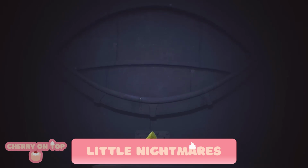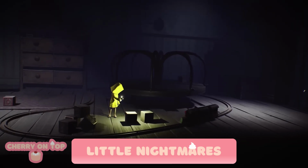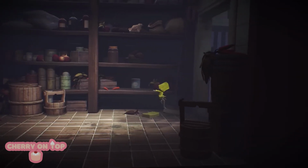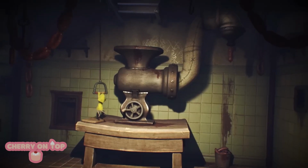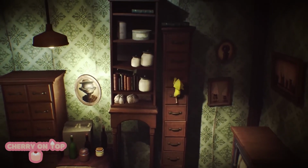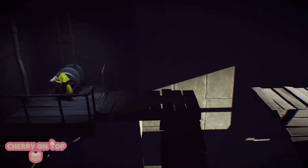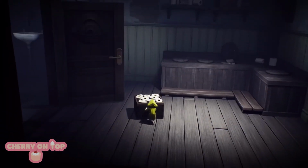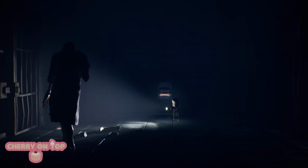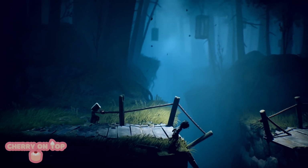Then at number 2, we have Little Nightmares, and this is sort of a 2-for-1 special because I'm including both the first and second entry here. I mean, I feel that you really need to play both to appreciate the full story, or at least what's been told so far. These games are puzzle platform horror adventures. In the first, you play as a young girl named Six, and in the second, you will play as a little boy named Mono. The universe is very fascinating, eerie, and disturbing in an effective way for the horror genre.